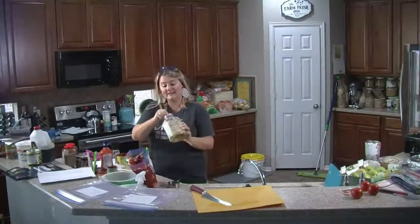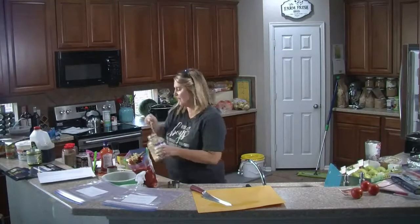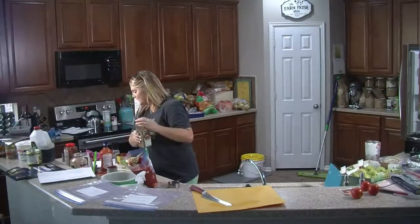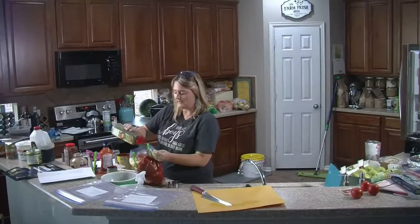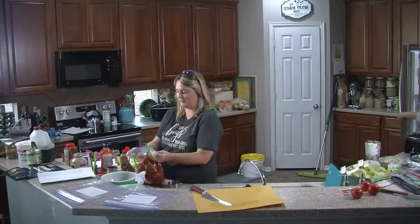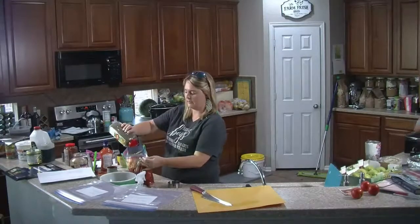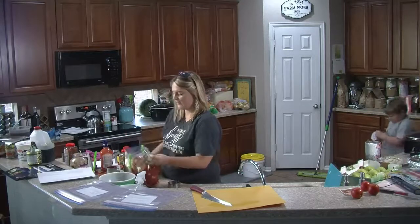All right, we're going to add in some garlic. My bag is falling over. Okay, and then we're going to add in some Italian seasoning, which we need about 3 tablespoons. These bag holders, I don't know what has happened, but they are not cooperating. I don't know what the problem is, but I'm annoyed. We want about 3 tablespoons.